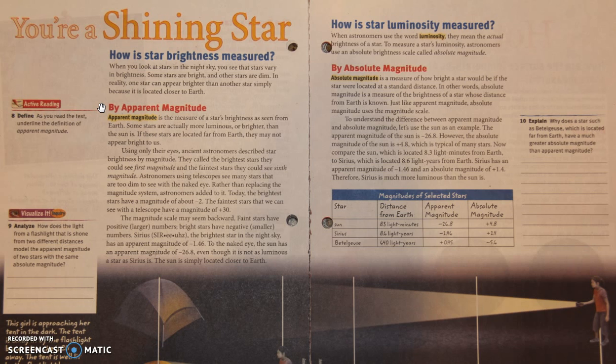Just like apparent magnitude, absolute magnitude uses the magnitude scale. So you have the same set of numbers that you were using for apparent magnitude. And if you look up a star's magnitude, you need to make sure that you know whether you're looking at absolute magnitude or apparent magnitude, okay?